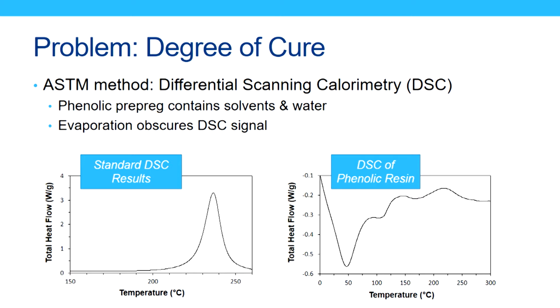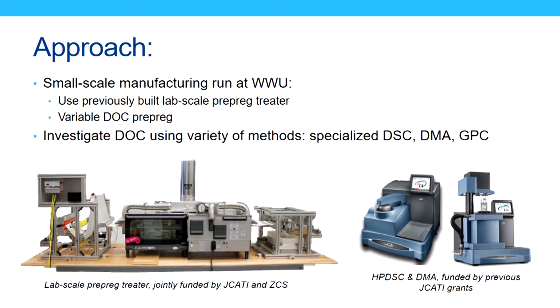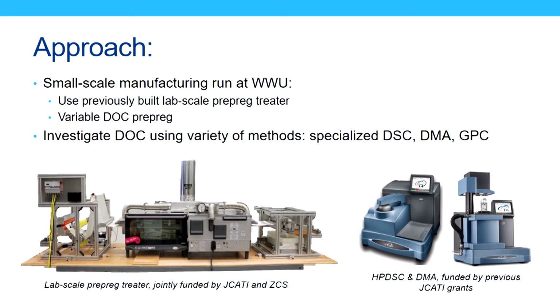So using knowledge that we'd gained all the way back to 2012, we came up with a new approach, which involved manufacturing prepreg at Western using our laboratory scale prepreg treater, which we built using Zodiac and Ducati funding. We used it to manufacture prepreg at a variety of temperatures to get a variety of different levels of cure. Then we investigated the level of cure using a bunch of different methods, including some specialized DSC, DMA, and gel permeation chromatography.